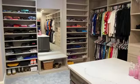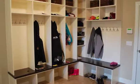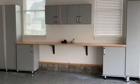Closet Factory has been designing custom closets as well as other spaces since 1983 on a national basis. But we do have a local franchise, and they've had the same owners for over 22 years, and that really is unheard of in our industry. In addition to closets, we also do home office, pantries, mudrooms, garages, and the great thing about Closet Factory is that we do have an all-employee team. So you don't have a stranger coming into the house. You get to know them.